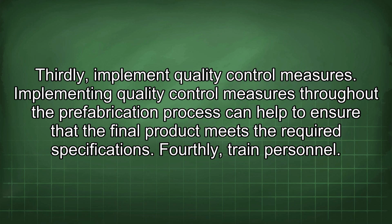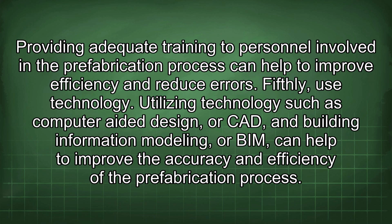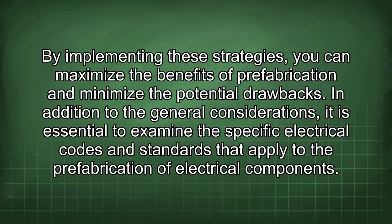Fourthly, train personnel. Providing adequate training to personnel involved in the prefabrication process can help to improve efficiency and reduce errors. Fifthly, use technology. Utilizing technology such as computer-aided design or CAD and building information modeling or BIM can help to improve the accuracy and efficiency of the prefabrication process. By implementing these strategies, you can maximize the benefits of prefabrication and minimize the potential drawbacks.